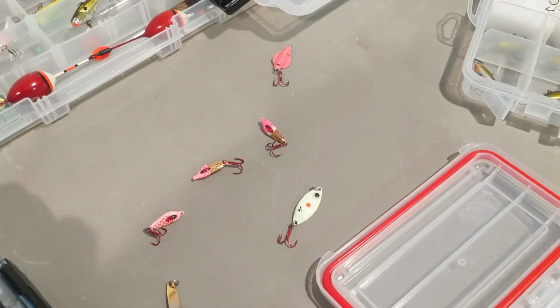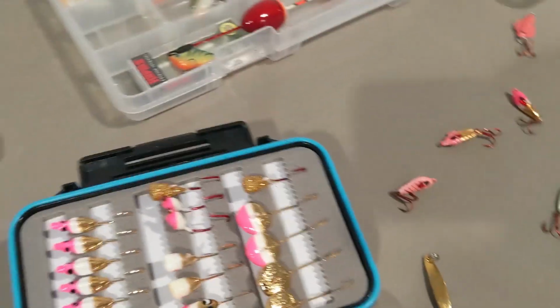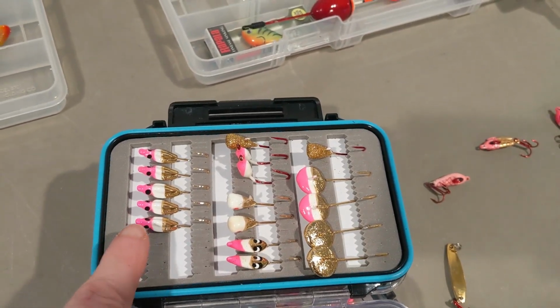Heading over to my small Tom's tackle box here. This defrost, I talk about it every time.